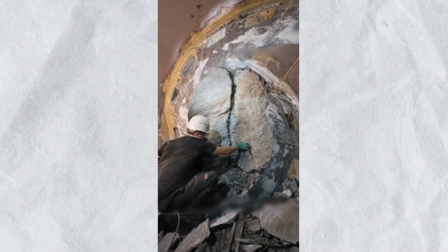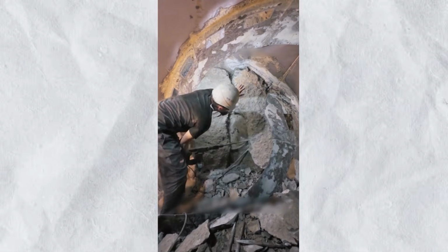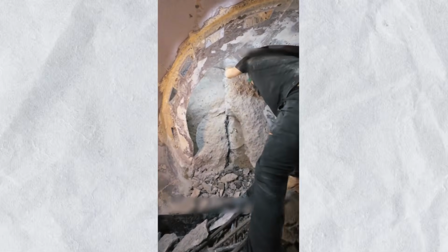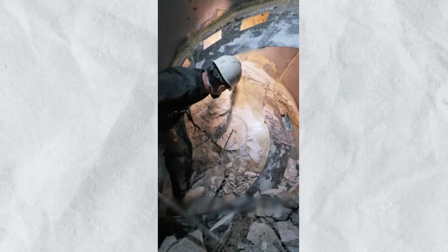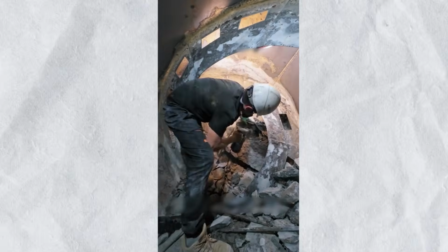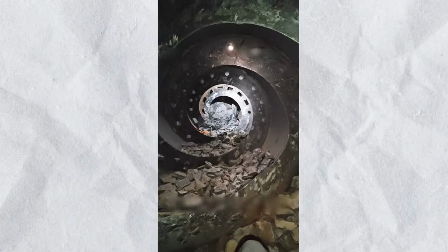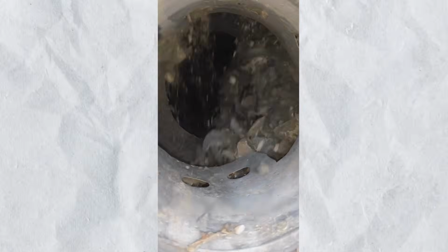When a drum sets up while it's full, the recovery process is legendary for how difficult it is. You might see workers cutting massive holes into the side of the steel drum just to get inside. Imagine standing inside a dark, dusty steel tube with a 40-pound jackhammer. You are chipping away at a wall of stone that vibrates your entire body. It is loud, it is hot, and it is incredibly dangerous.